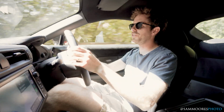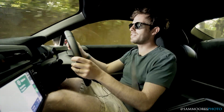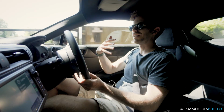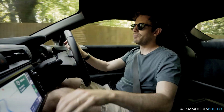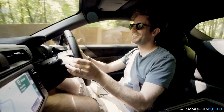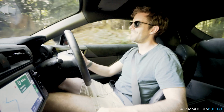You can really feel the rear of the car starting to move as you put your foot down. I remember in the old car you'd put your foot down and not that much happened, and then you'd go a bit faster. I'm not even going that fast, and it feels quite fast.